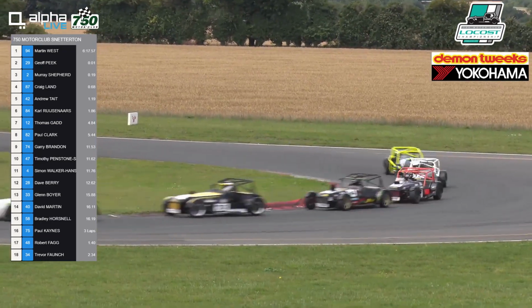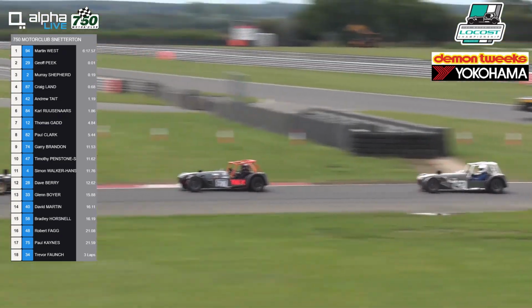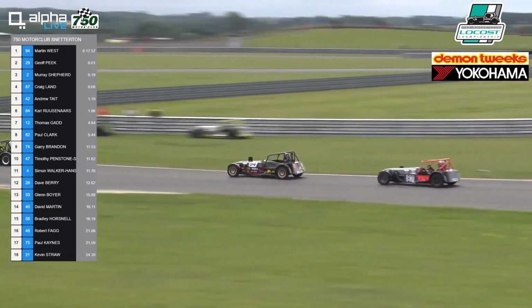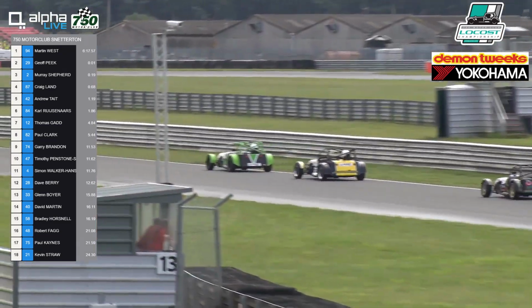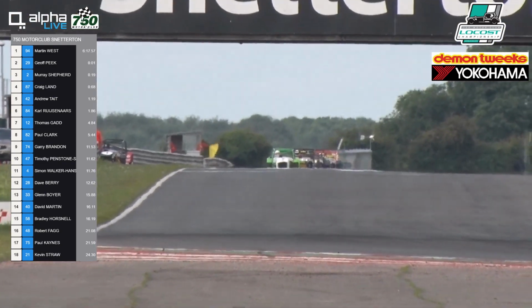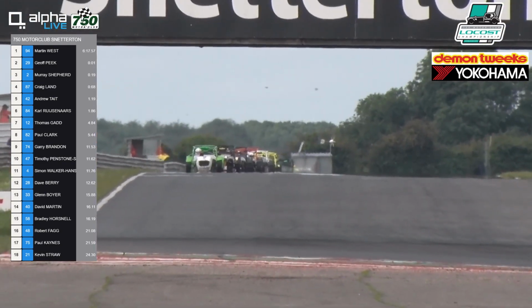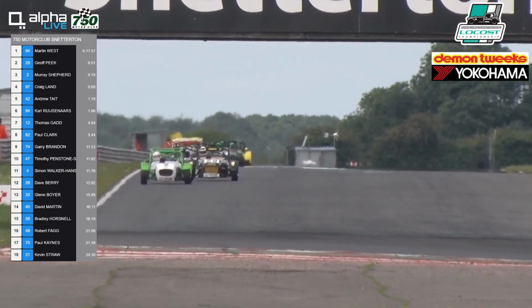Turning his way around the right-hander at Wilson, and then the sort of little left flick onto the Bentley straight. That six-car battle behind we had, there's only two of them left, isn't there? Tom Gadd and Paul Clark, so it must have been a fairly sizable incident there, but good to see that they've all been dealt with under local yellow flags. Yeah, absolutely no need for the safety car, which is good to see.